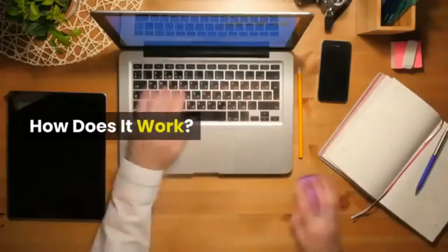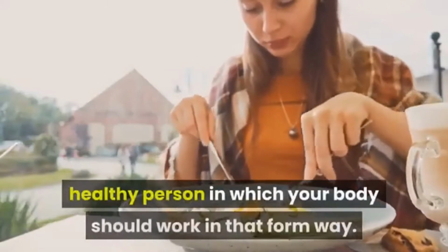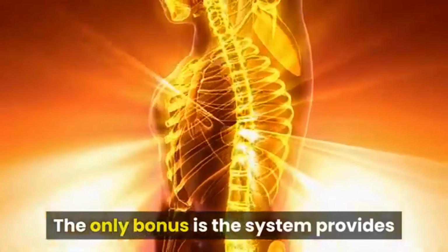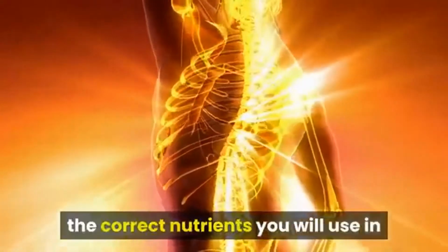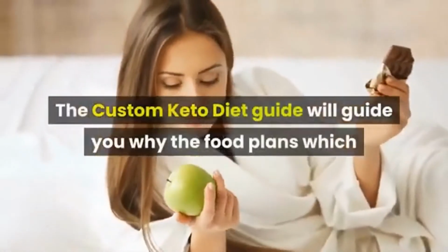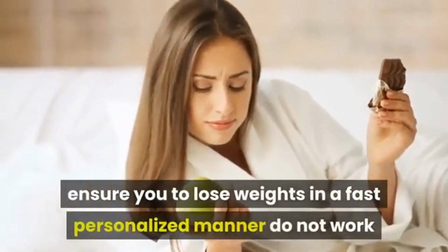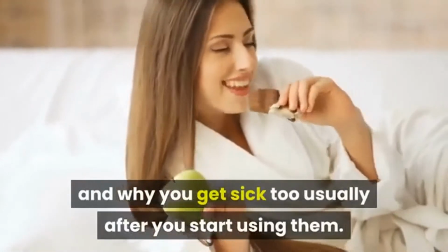How does it work? The personalized keto diet enables you to be a healthy person in which your body should work in that way. The only bonus is the system helps your metabolism speed up with the correct nutrients you will use in your daily life with the correct dosages. The Custom Keto Diet Guide will explain why the food plans which promise to make you lose weight in a fast personalized manner do not work and why you get sick so usually after you start using them.